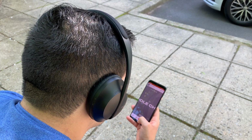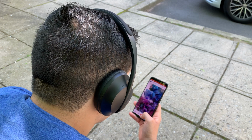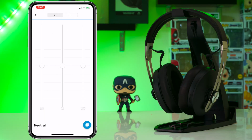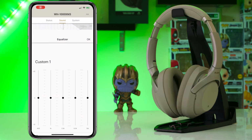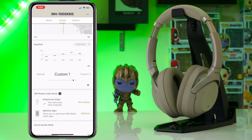The bass on Bose's headphones strictly just resonates, and I found that if you raise the bass on these headphones too much, then they just start to sound shallow. But something that I do feel that Bose should add here is being able to save your own preset EQ settings. Because personally, when I'm going to listen to music, I do like to use a neutral EQ, but when I'm going to watch movies, I do like to switch over to a more bass-heavy EQ.